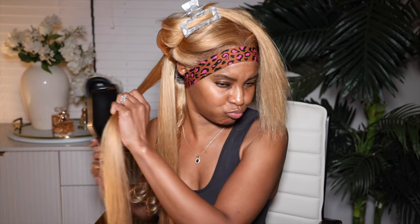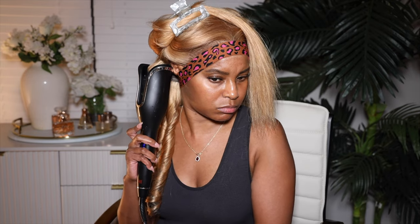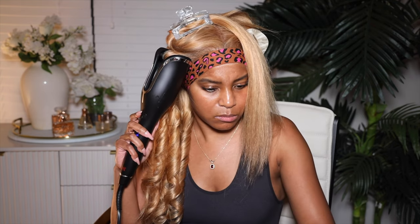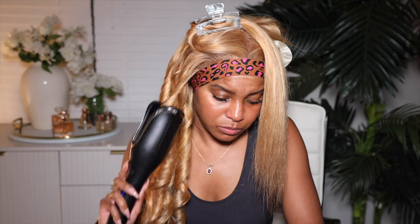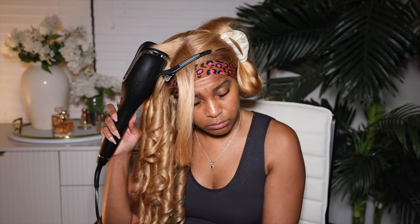So next I'm gonna take my Chi spin and curl, baby. This thing is the best thing that ever happened to me. I've been using it for over a year and it's amazing. So I'm just gonna take the Chi spin and curl and I'm gonna curl away from the face. The Chi spin and curl has two buttons. So you take it, press the away from the face button and it'll curl your hair that way. It looks like Shirley Temple cat curls now, but baby, when I spread these things out, bruh, it looks good.